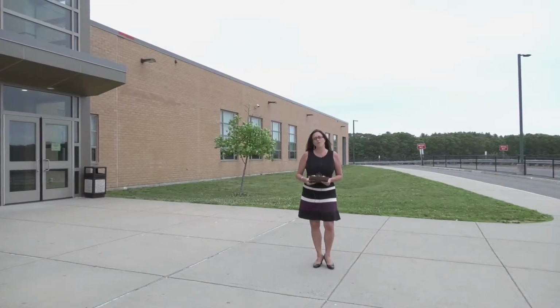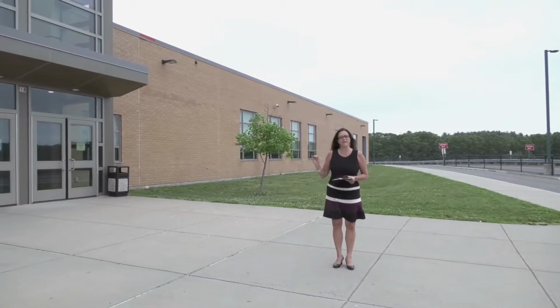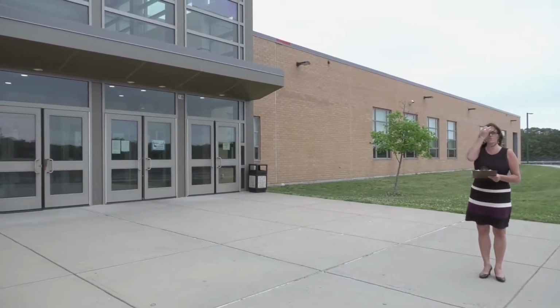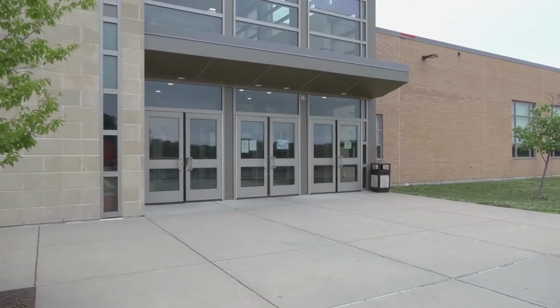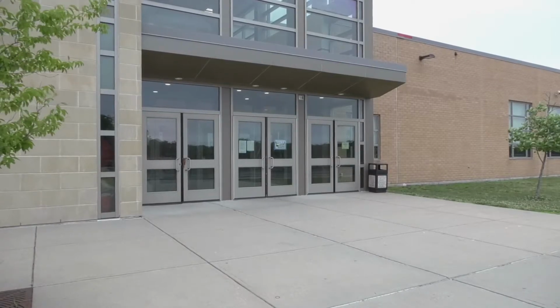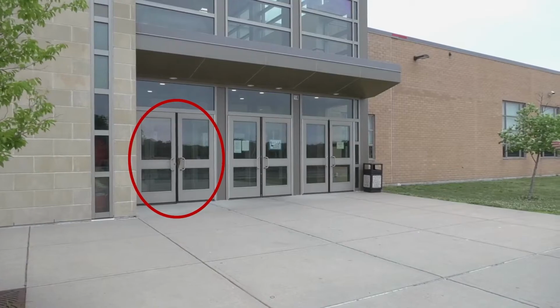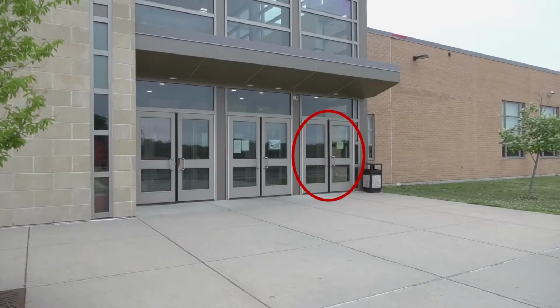So all voters must, no matter what precinct you are, enter in through this main entrance here. This is the entrance to the atrium and also to the gyms. You can see that there's 3 doors here. Everybody who is entering into precinct 1, 2, and 6 for the new gym would be using the double doors to the left, and to the right would be for precincts 3, 4, and 5.